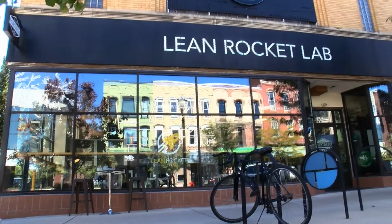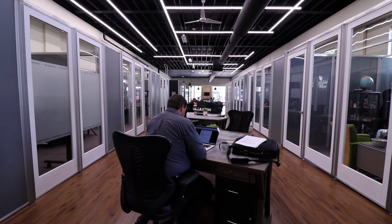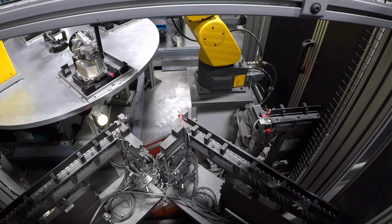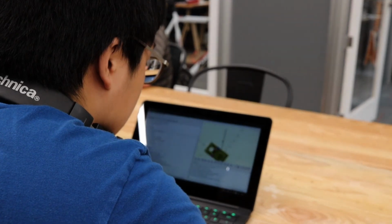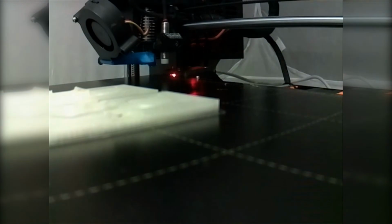The Lean Rocket Lab is a business incubator, accelerator, and co-working space located right here in Jackson, Michigan. We specifically focus on high-tech startups and with a specific emphasis on manufacturing technology. Jackson is an incredible manufacturing community, and there's an amazing amount of innovative manufacturers here across a lot of different industries. And so here at Lean Rocket Lab, we simply help entrepreneurs, specifically who are making a physical product or a manufacturing innovation or an advanced material, get them connected with the manufacturing community. So we're sort of the interface between entrepreneurship and manufacturing.